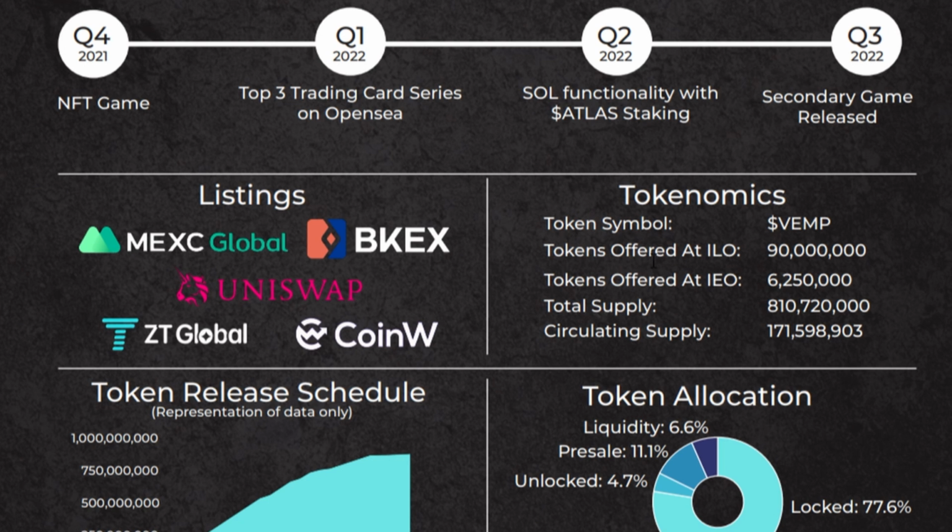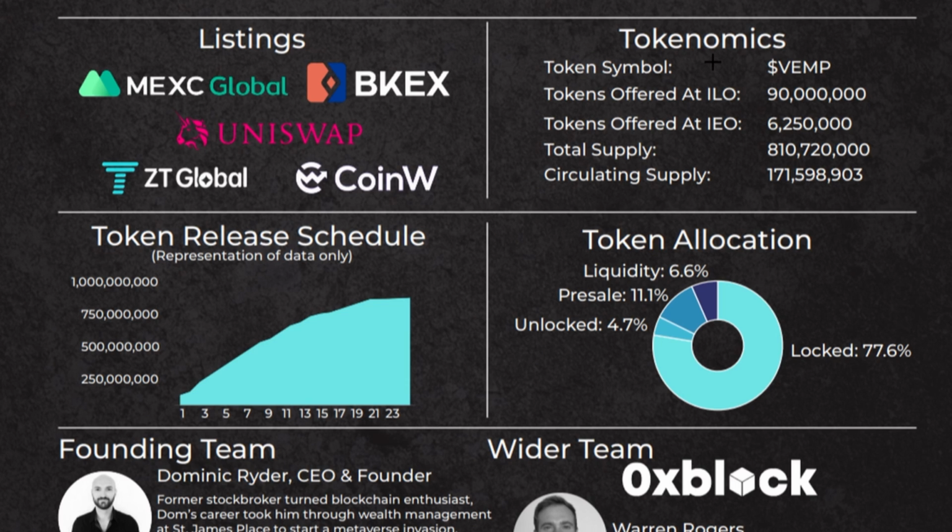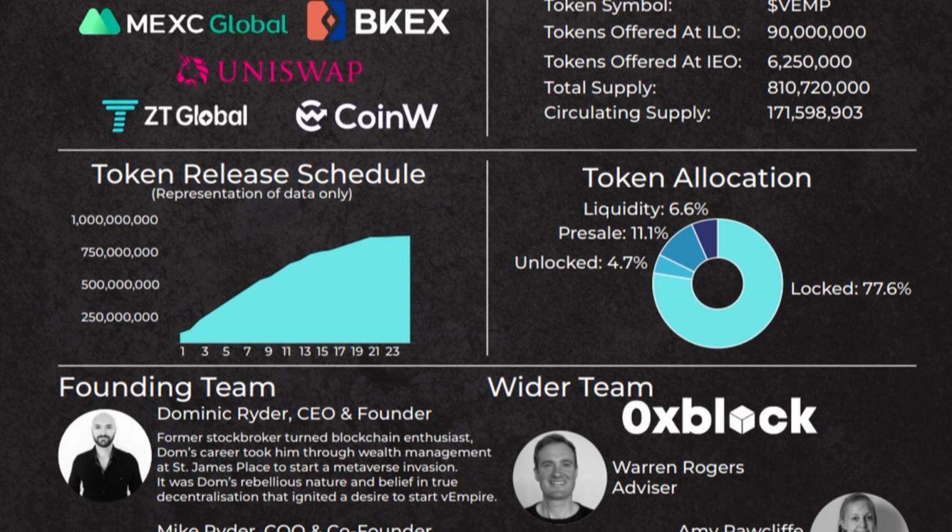Like I said, the tokens will be around 90 million at the start, and the total supply at the end will be 810 million, and their circulating supply is around 171 million right now. If you go down here, we can see the token allocation, where 77% is locked right now, 4.7% is unlocked, 11% is for the pre-sale, 6.6% goes to liquidity. And you might be like, where's the play to earn rewards, or where's the team? Now, like I said, they're going to unlock more tokens over time, and those will go towards the games and so on. And they should update their token allocation by then.